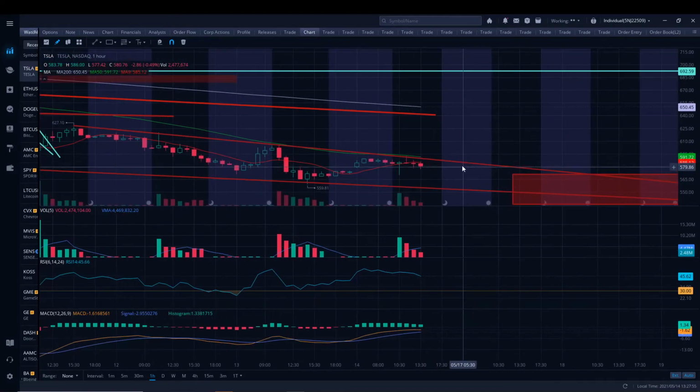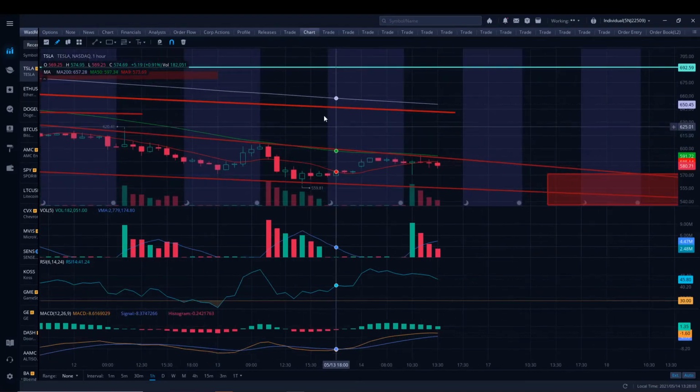But as of right now, I'd want to see us get above that green line and that red line, the red being the 9-day moving average. The 200-day moving average is this gray line as well. Then the 50-day moving average is this green line.